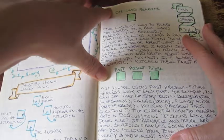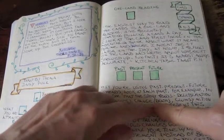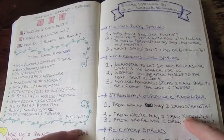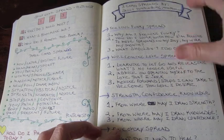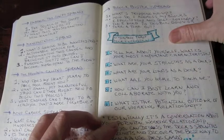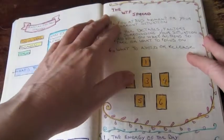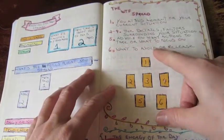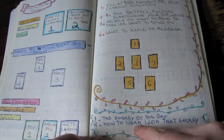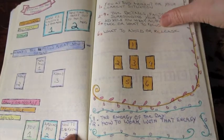This is spreads from Kitchen Table Tarot. One card reading, 3 card reading. These are 3 card spreads by Jessie Huntenberg from her website. Deck interviews from Little Red Tarot. This is from Radical She, the WTF spread. And then down here is a daily poll, maybe the energy of the day, how to work with that energy idea.